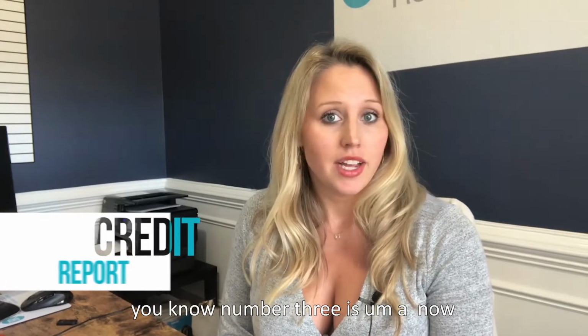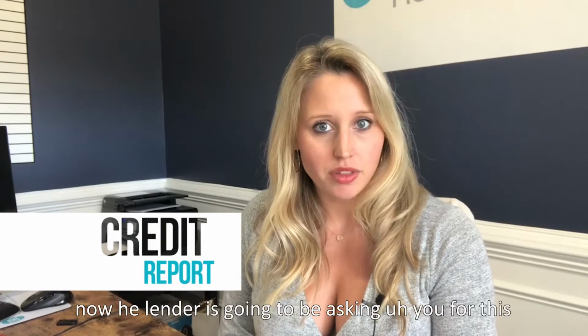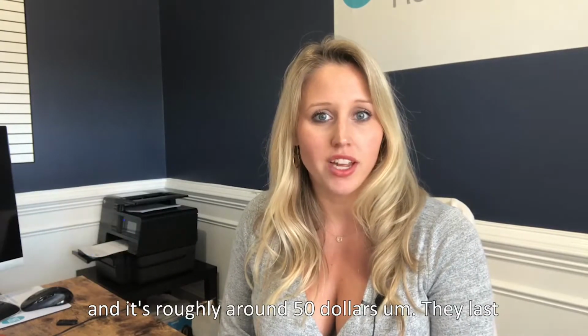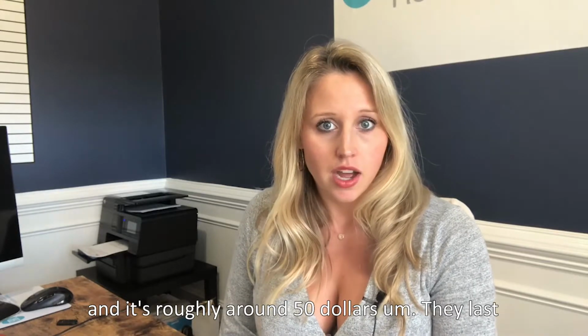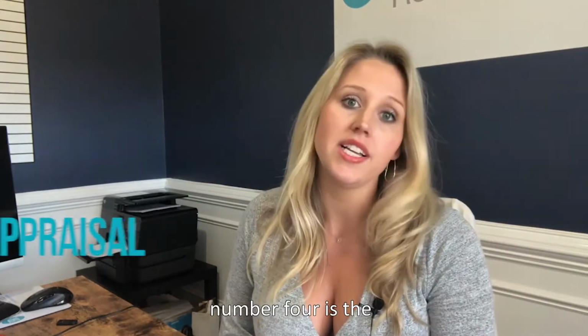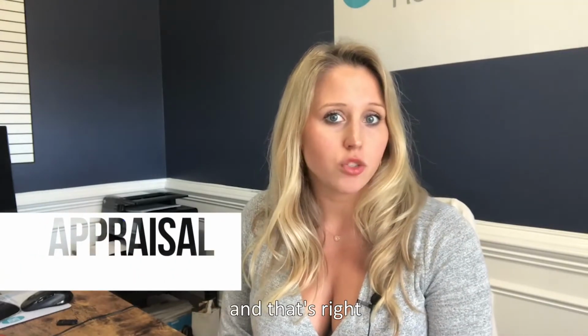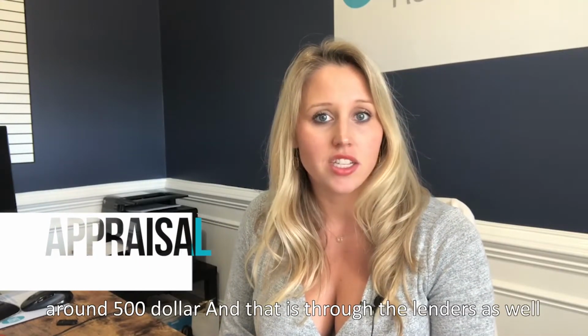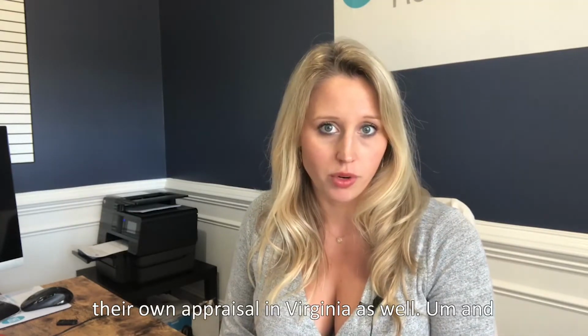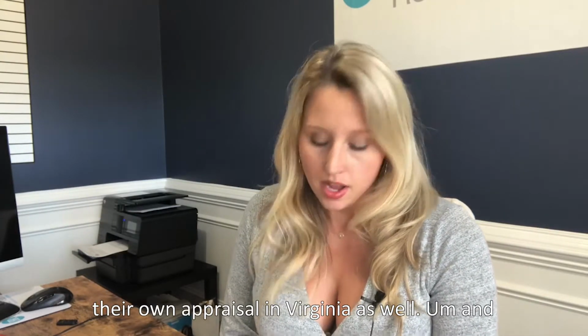Number 3 is a credit report. Now the lender is going to be asking you for this, and it's roughly around $50. They'll ask that for you throughout the process. And then number 4 is the appraisal fee, and that's right around $500, and that is through the lender as well. And the buyer has to pay for their own appraisal in Virginia as well.